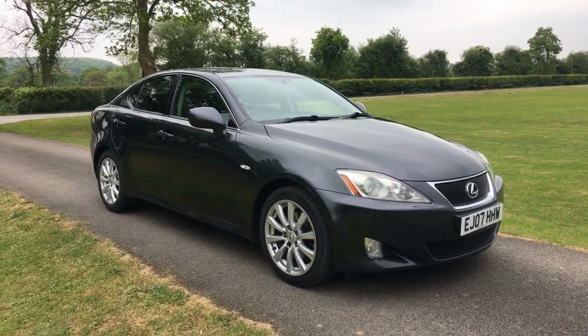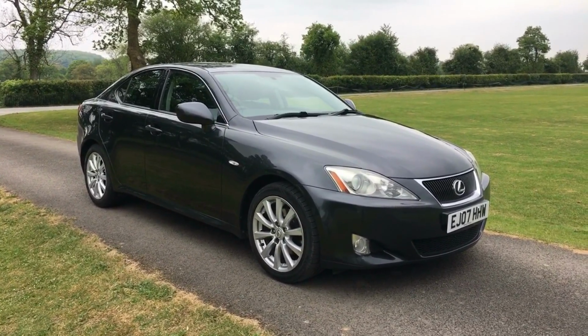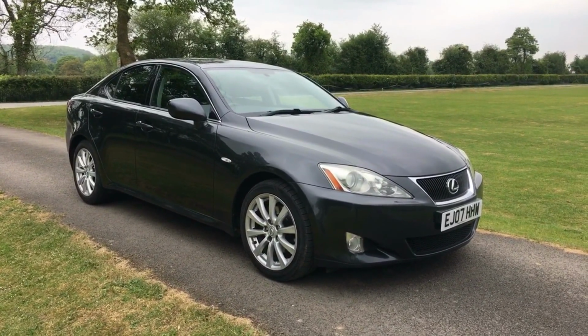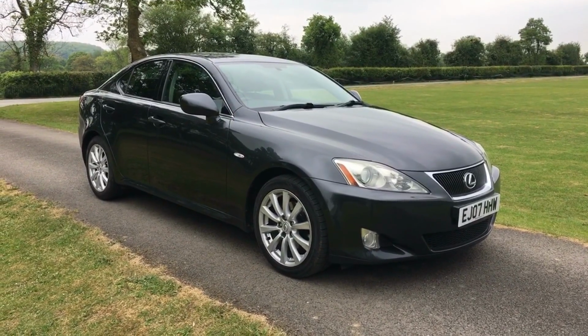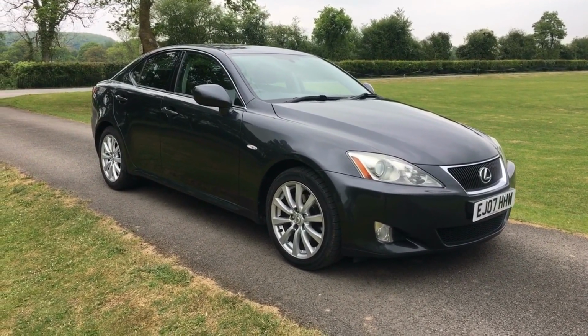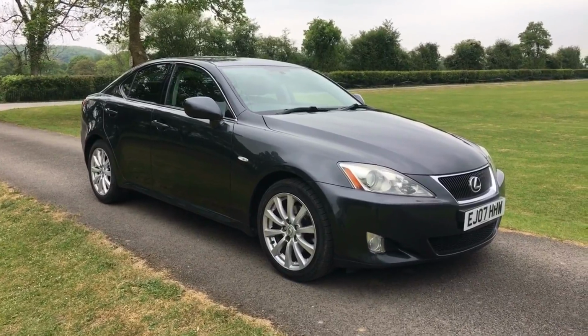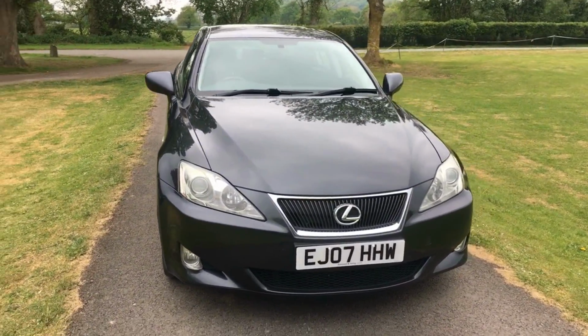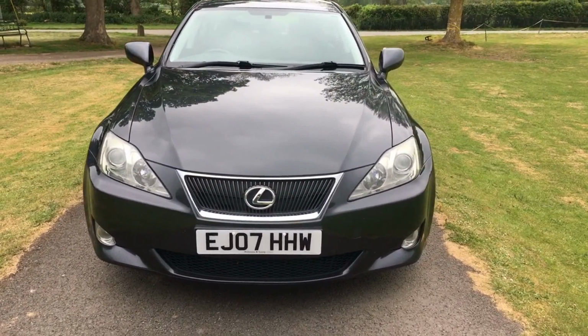Right, this is a quick walk around video for a Lexus IS 250 SE. Beautiful car here, finished in grey with a full black leather interior. 2007 car with 51,000 miles on the clock. What I'll do is go around the car for you, pick up on any marks that there may or may not be on the vehicle for you.